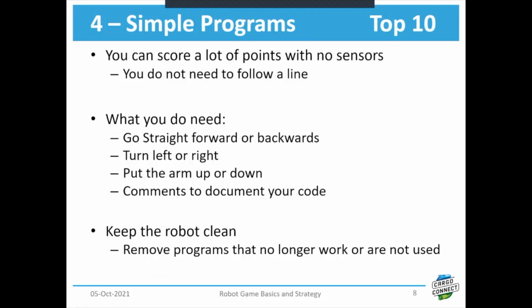You can score a lot of points with no sensors. I said that in the introduction. But what you do need is you need to know how to control your robot. You need to know how to make it go straight forwards or straight backwards. You need to know how to turn to the left or the right. And you need to be able to put that arm up and down in front. Also, comments are really useful in documenting your code. And I'm going to show you an example of good comments in a minute.